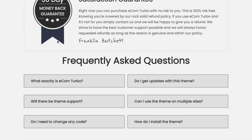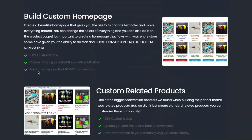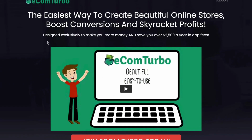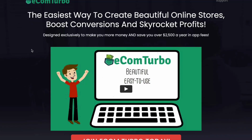I did design this page, very simple to do. I did it based off a template. It took me a few hours. However, I did not design the actual theme myself, and this theme has made a considerable amount of money for me. What I did is I went to Upwork.com and I found a theme developer on Upwork.com, and I got this theme created from a third-party person or third-party business.